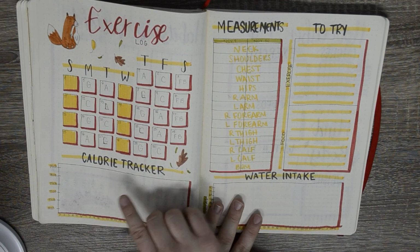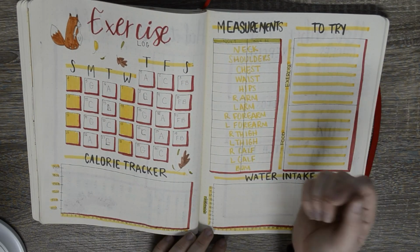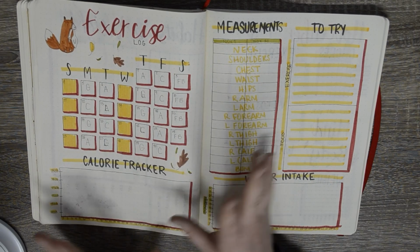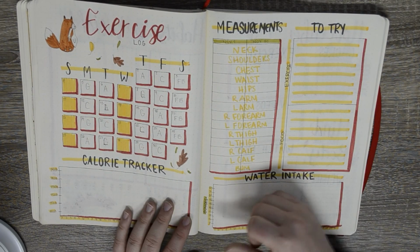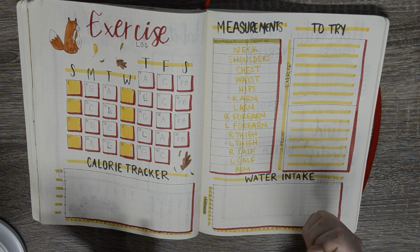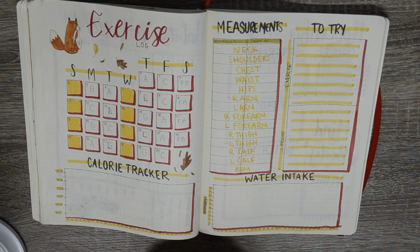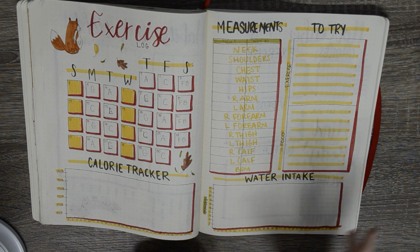And then here's my calorie tracker. I keep track of that on my phone as well, but I just felt like it'd be a little easier to keep track of it in here as well. That way I have it written down and everything, and I don't have to scroll back through my phone so many days at a time, because I can't scroll through the app that I use by the months. I can only do days. So yeah, this just kind of helps me keep track of everything.